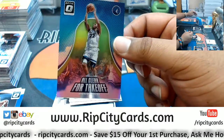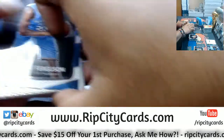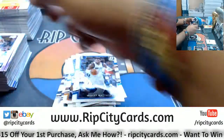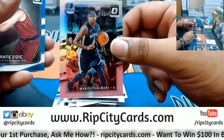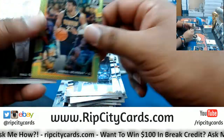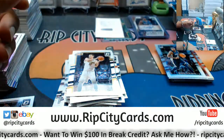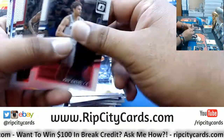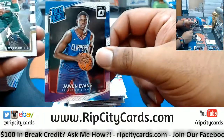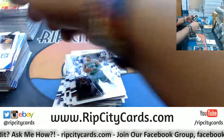Andrew Wiggins of the Timberwolves, takeoff, number 275. Terrence Ferguson, Thunder rated rookie. Norm Nixon, Clippers insert. Mario Chalmers, Grizzlies refractor. Ante Zizic, Cavaliers rated rookie. Jamal Murray of the Nuggets, that's number 275. George Gervin Spurs insert. Jawun Evans Clippers rated rookie. Anthony Davis Pelicans insert.